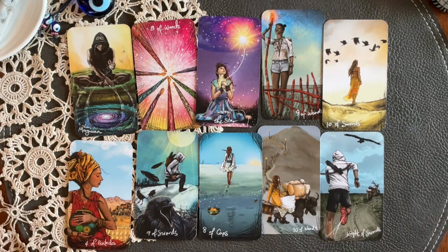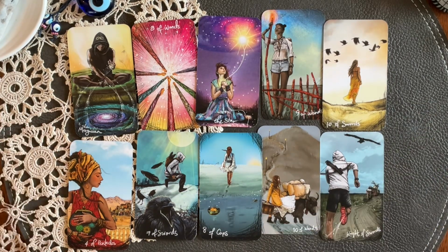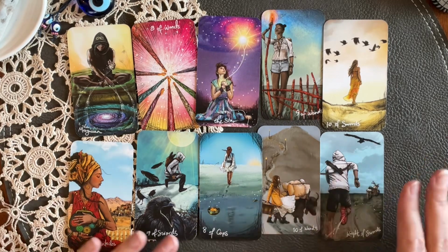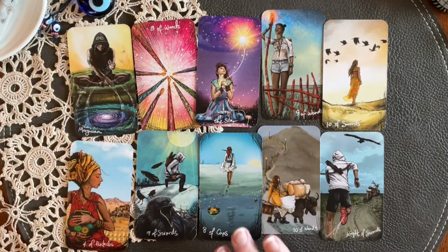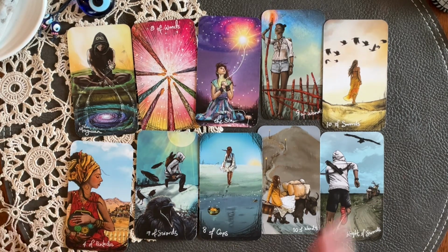So it's a really great spread to get a full outlook to a single question. And I really like all the layers of numerology, the placement, and like I said, using the meanings of the numerology of 1 through 10, counting down in the deck, adding that layer in, and then seeing if any of the cards actually show up in the positions of 1 through 10, like I said, with the corresponding number.